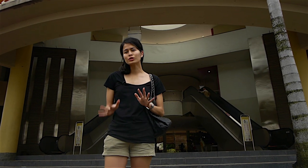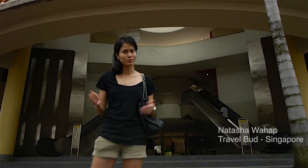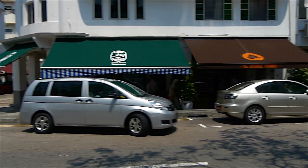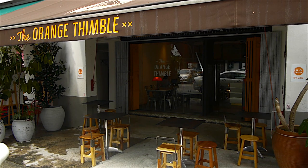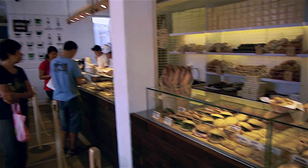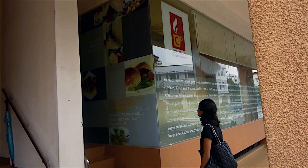So if you're looking for a cool neighborhood full of hip and quaint cafes, you gotta check out Tiong Bahru. Just a block away from Tiong Bahru Market, you'll find two cafes next to each other on Eng Hoon Street: The Orange Thimble and Tiong Bahru Bakery. Further down the street is Cafe Parlay.